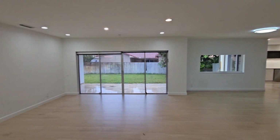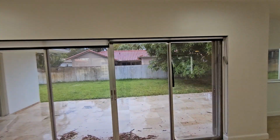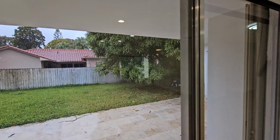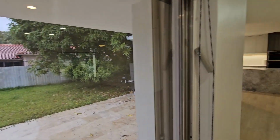Okay, they have a huge living area. This lot is a little bit smaller, but they have space to put, for sure, a swimming pool.